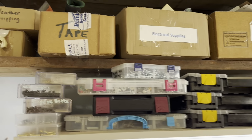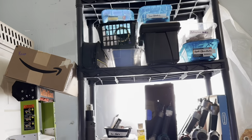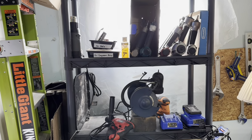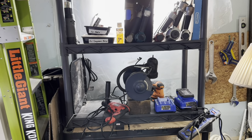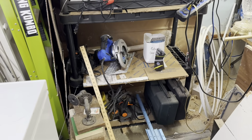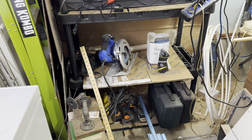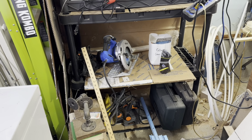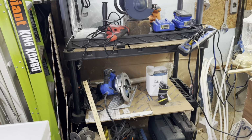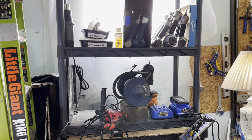Some of these we've had around for years. Up there we've got a bunch of just miscellaneous electrical, plumbing, and oddities and junk. There's junk everywhere. This is one of my lesser used tool shelves, though it's actually still kind of frequent, just lesser than the others. One of the first tools that I bought was the circular saw. I was actually just working on a video to demonstrate circular saw usage. I still have to put that together. I imagine this shop tour might come out first because it's the easier of the two to edit.